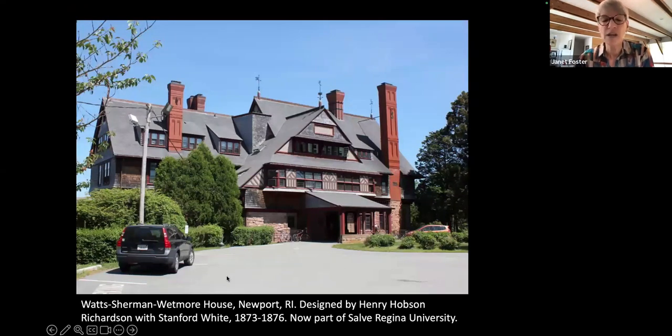Davis, without Downing, got stuck, and he did the same thing over and over again, even as new architects came, introduced new styles. The Watts Sherman Wetmore House in Newport, designed by H. H. Richardson with Stanford White, is a precursor of all the shingle style, Queen Anne style architecture that's going to become really prominent in the late 19th century. And Davis did not like this. He did not sign on. He spends a lot of time doing designs and not getting commissions because he kind of outlived his style, sadly.